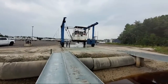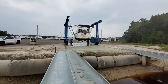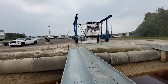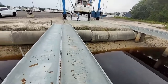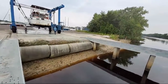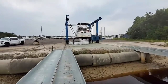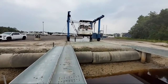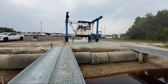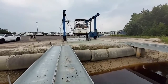Nice and clean when she comes out of here. Wondering where that drain dumps out. I don't see any of that water running out. I wonder if they must have it filtered or something. All right, that's it.